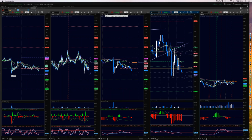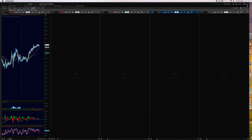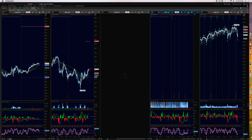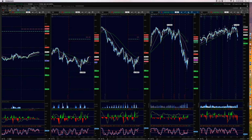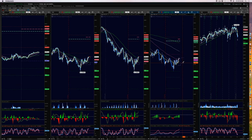All right, we looked at SPY. Let's take a look at the NQ. NQ action is in a bounce state, just like everything else, right? Just because I'm talking about the broad markets doesn't mean that every chart is going to look like this, though many charts do follow the same relative trend.